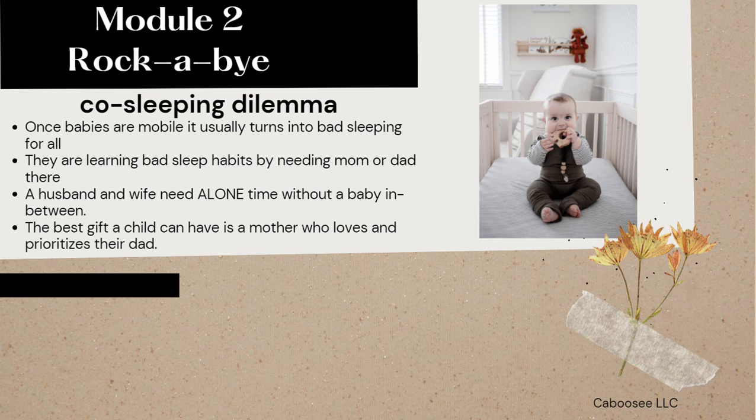So the co-sleeping dilemma. Once babies are mobile, it usually turns into bad sleeping for all. Again, if you are choosing to co-sleep, I am not judging you. That is every person's choice. I do believe once you have more than one child, that doesn't work because where do you all fit? And how did you have that other child? If you know what I mean, if you're never alone in bed. But the biggest thing is they're just learning bad sleep habits by needing mom or dad there.